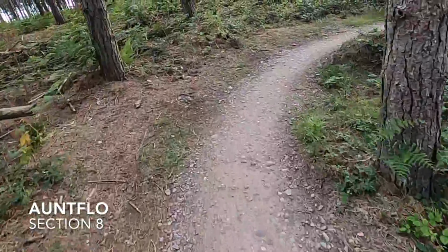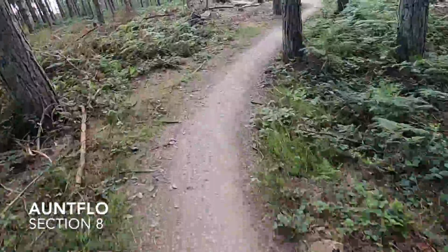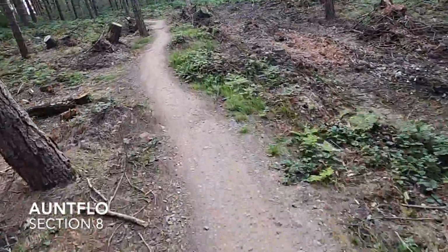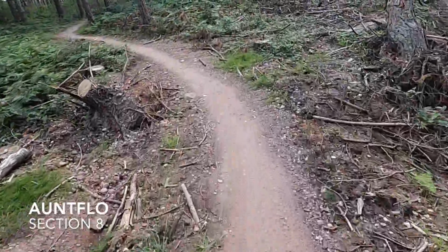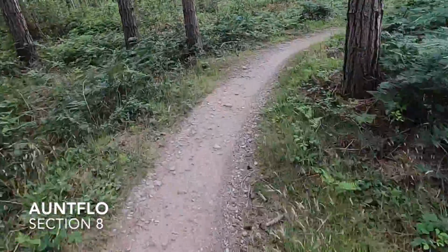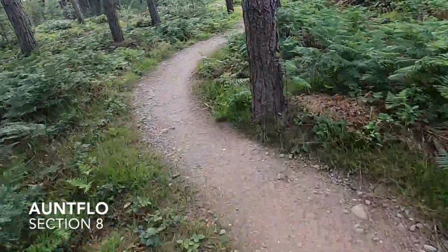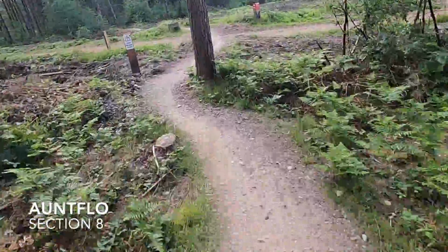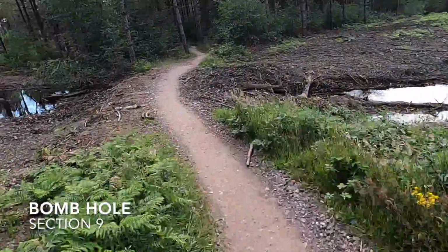And so just dodging through these trees. They've taken a lot of the trees down since I've been going to Cannock Chase here, so it looks a bit like a scene out of the First World War with the tree stumps. And see, there's the odd rock set into the ground. Nothing too difficult or challenging on this particular section, but some nice turns, and you can get up some nice speed with this. Then we come out to the next section, and this is the Bomb Hole.